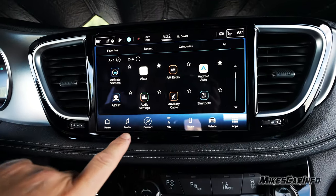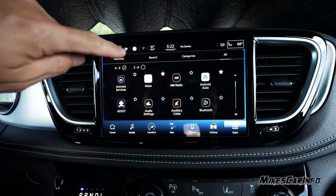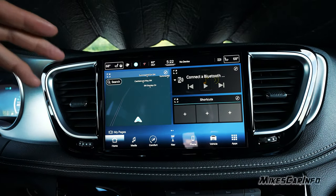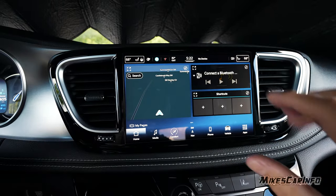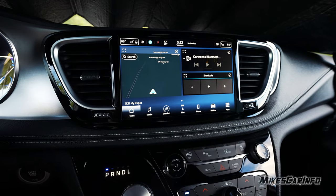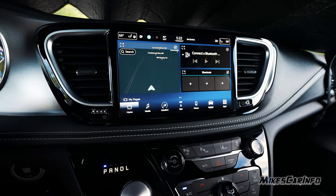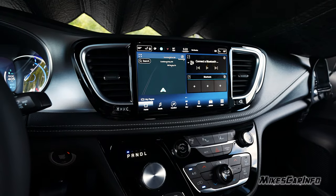So you basically got the idea as far as these icons here at the bottom. You pull down from the top, you can adjust these little shortcuts at the very top. And yeah, it's a really good looking system. I haven't used it yet, but this screen is so good, even with Apple CarPlay and Android Auto. It has a really good screen, and that quality carries over to the other programs as well. So something to consider if you use those programs regularly.